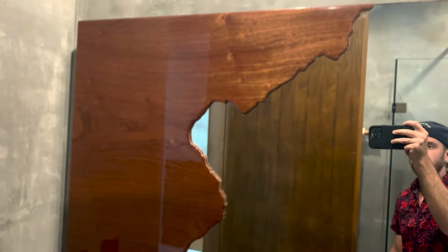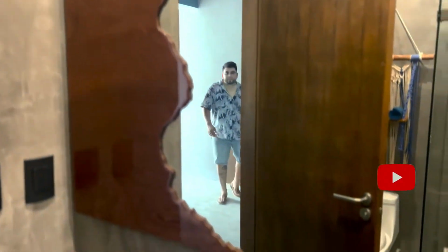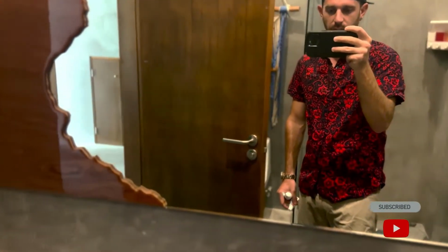Gonna brush my teeth. I just got this new mirror made, custom made. And these are the types of things that we build in these Airbnbs. So brush my teeth real quick and head out and meet the clients.